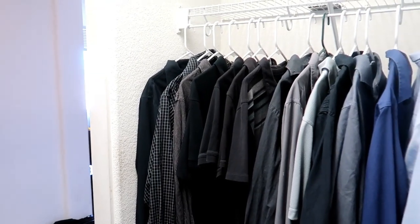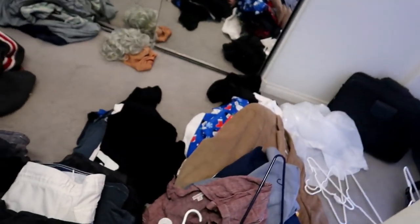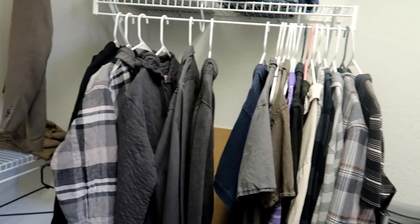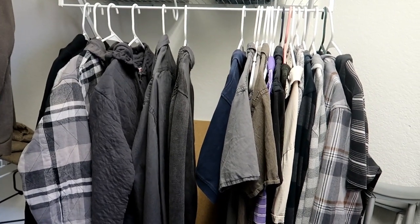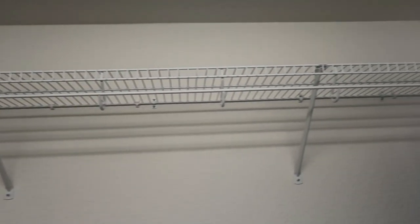All right, so there's some progress. I've got some shirts hung up right there. I've still got that pile to go through to be hung up, and I've still got to go through these shirts right here. So I'm gonna go do that real quick, kind of get them organized, get some jackets up here, start putting my pants up here, and then I'm gonna put hats all up there.